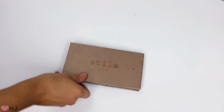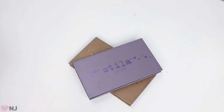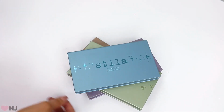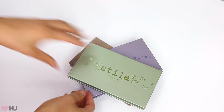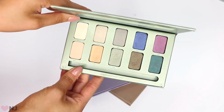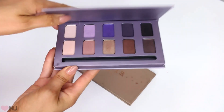Next up we have Stila. So these are a bunch of sort of cardboard packaging palettes that are available here in Australia at Mecca Cosmetica. This first blue one here is all matte. This one is called In the Know and it's got some really gorgeous warm tones. Then next up the green one is In the Garden, which essentially, as the name says, is all really beautiful garden type shades. The purple one is In the Moment.